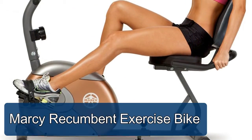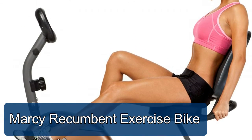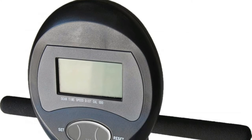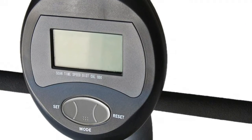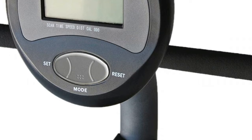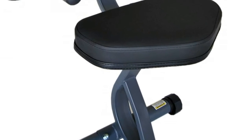Marcy Recumbent Exercise Bike. Featuring heavy-duty construction, 14-gauge steel tubing with a powder-coated finish, the step-through design allows maximum mobility during training for quick mounting and dismounting that is easier on the knees and back. This stationary bike uses a magnetic resistance mechanism with 8 levels of resistance. The tension knobs control the difficulty, to simulate riding on different terrains and customize your workout according to fitness level.